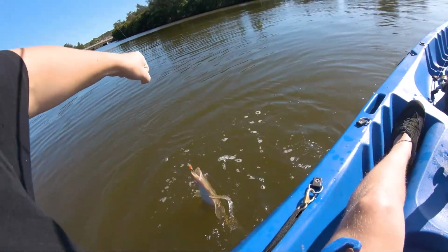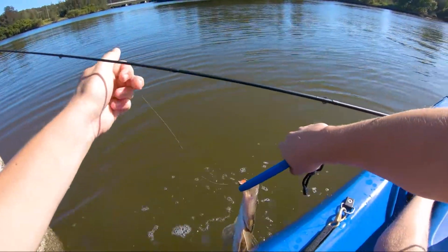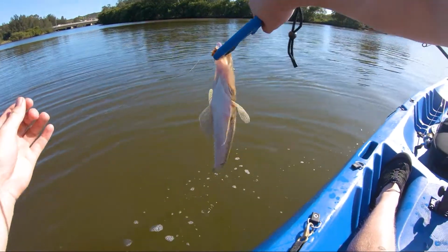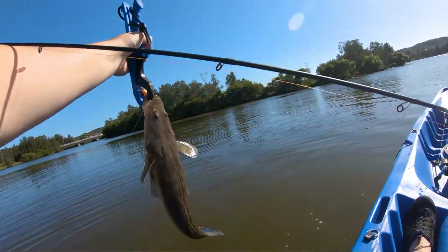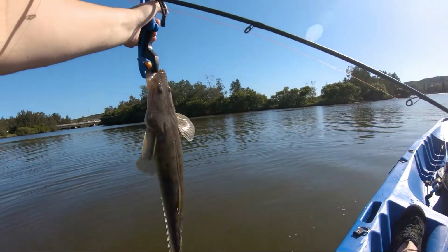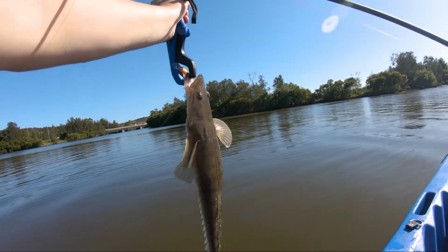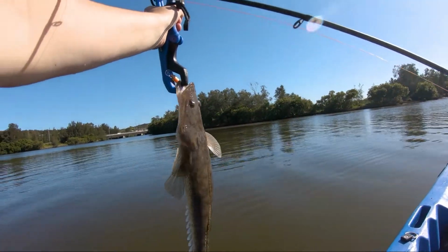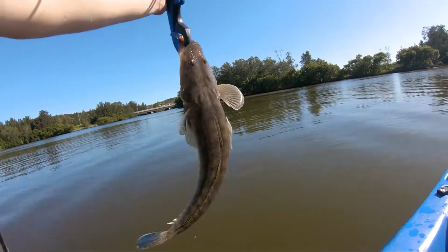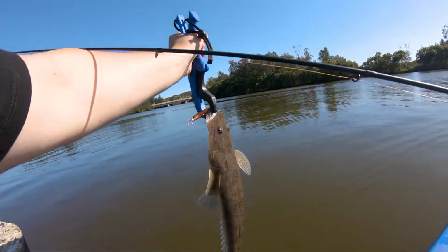No. Yes! Oh! That's a fish. Oh, that's the biggest. Well, it's not the biggest I've caught, but it's the biggest I've caught on a lure in a kayak. Oh, I'm stoked with that. Oh God, they're strong fish.